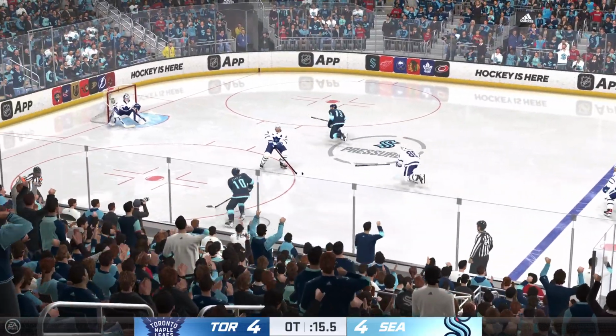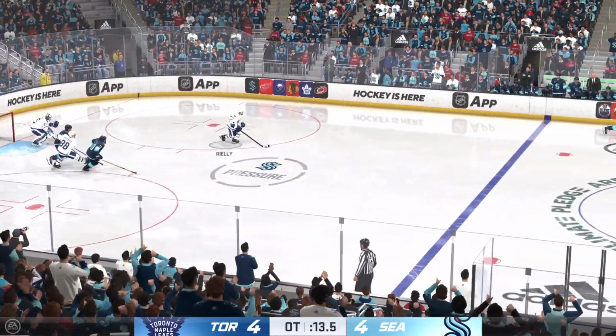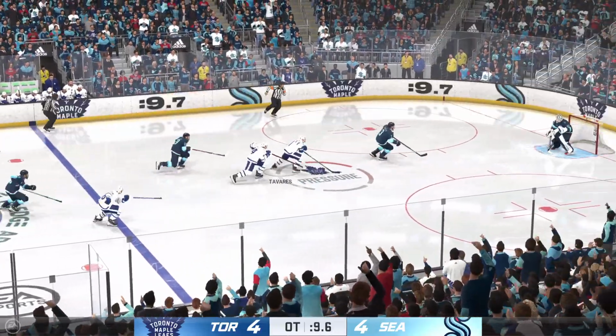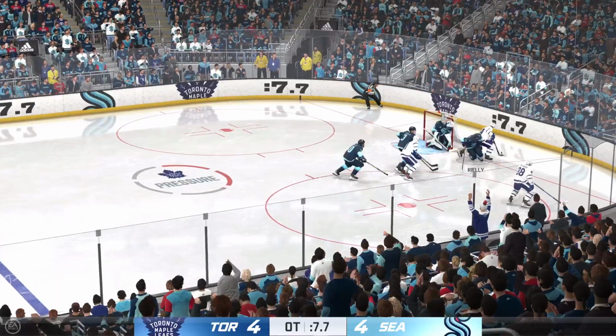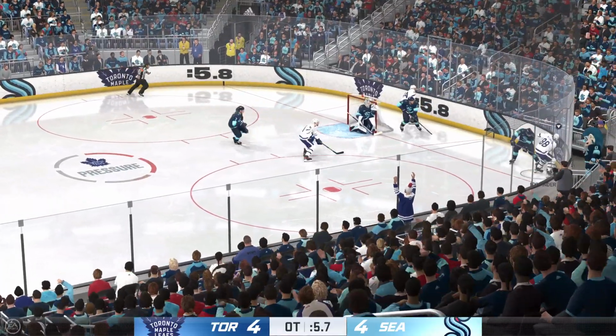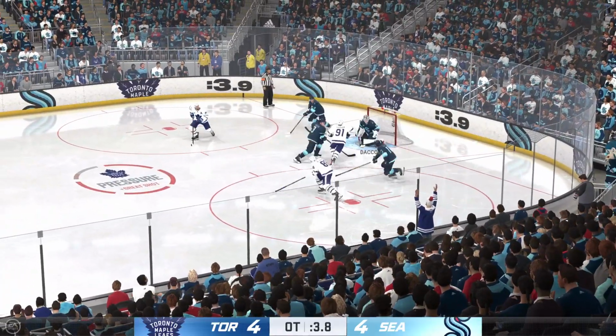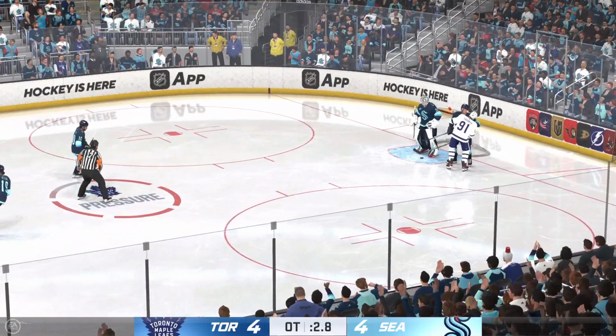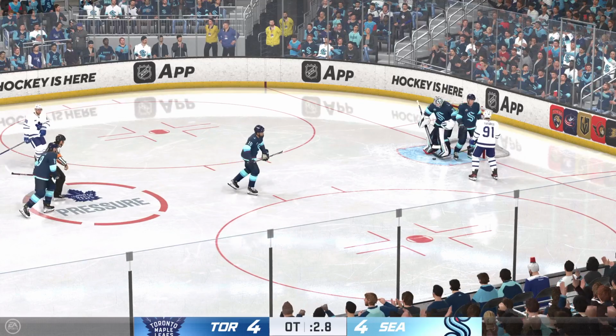2-on-1. Here we go. What a play. That's how you do it on defense. They've got an on-man rush. Into the offensive zone. Dishes it off. Oh, that rush comes to an end as that pass is blocked. Here's a shot. Oh, what a save. He gloved that one.